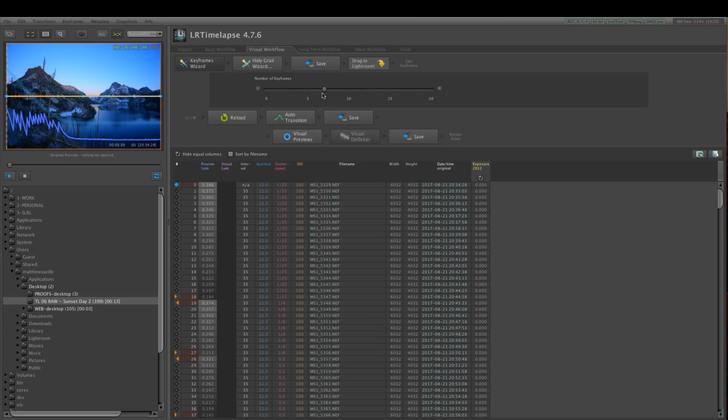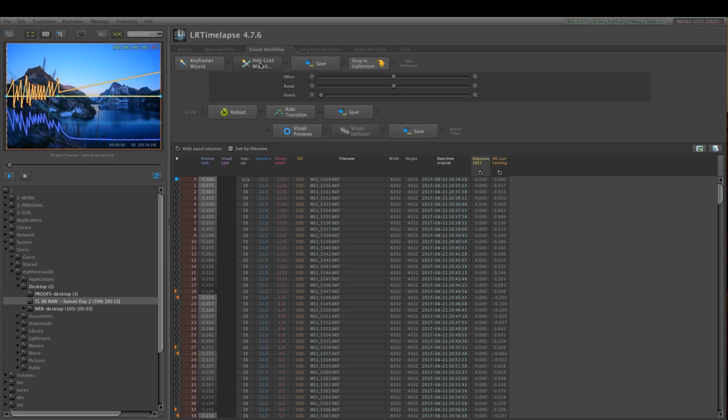The first button, the Keyframe Wizard, will create 4 starred images which you will edit in Bridge or Lightroom. The second button, the Holy Grail Wizard, is where the magic happens. It will automatically mark each point where you changed your exposure by a significant amount, and it will apply an exposure adjustment to each frame gradually so that the transition appears smooth.